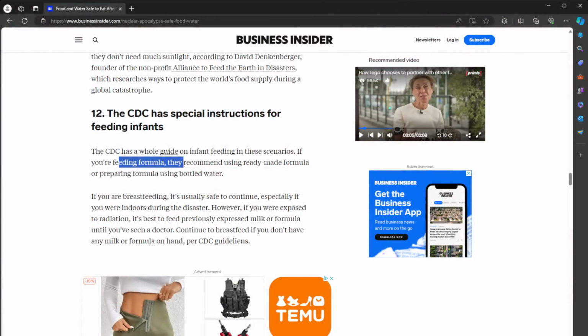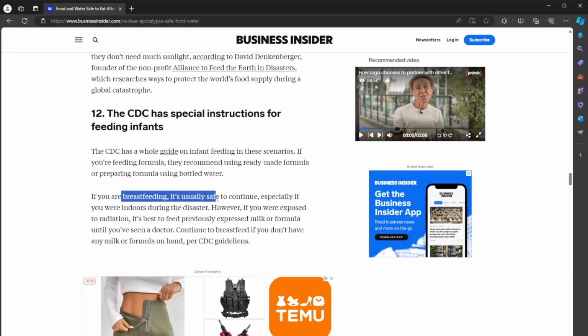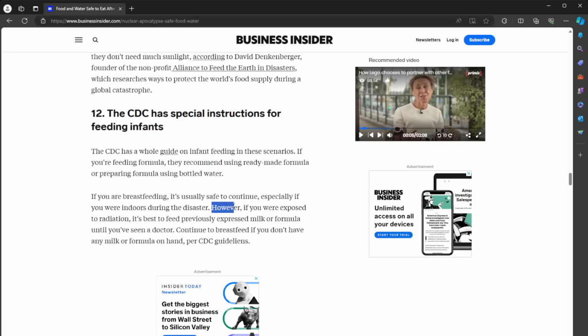Formula is always a good thing, or preparing formula using bottled water. But if you're breastfeeding, it's typically safe unless you have ingested radioactive material. And this is where the miscommunication comes in, by the way. However, if you were exposed to radiation, it's best to feed previously expressed milk or formula until you've seen a doctor. No. That's not how this works.